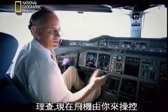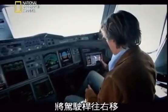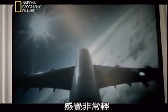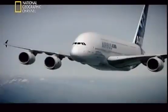So Richard, if you want to take control of the airplane now, if you get your hand on the stick, ready to take over. Really? Yep. Right, go for it. If you put full stick to the right now. Whoa! There you go. Whoa! That's it. And it feels as light as a feather. Are we doing aerobatics in the world's largest airliner?